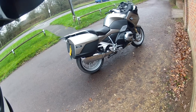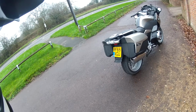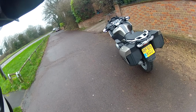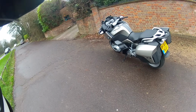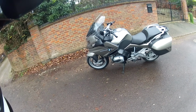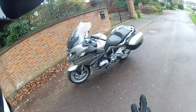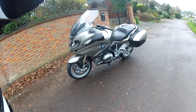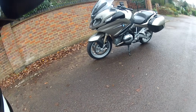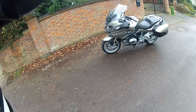So it's got everything you can imagine on this machine. It's got all the electronics. It's got the semi-active suspension. It's got traction control. It's got ABS. It's all adjustable. Brembo brakes. Amazing mirrors. Incredible dash. Cavernous panniers. And obviously, there's a top box that goes on as well, which you can get a backrest on. So if you're in the touring game, I can absolutely see why this would be the machine to go for.